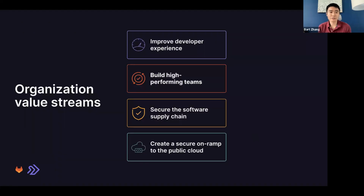Now, from a value streams perspective, here at GitLab, we typically break down value streams into four different categories. And let me back up a second and share a little bit about what we view as value streams. Value streams are essentially how you capture your processes and understand how those processes, the inputs, directly affect the outputs, and what the timelines look like for your process end to end. So we break down our value streams into four different categories.